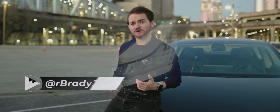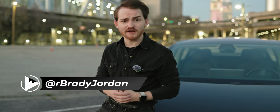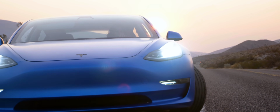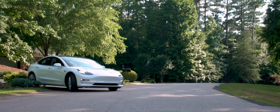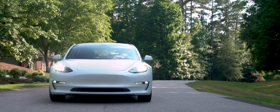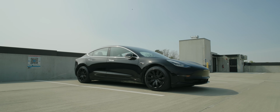Normally when you think of a 6-year-old car, the first thing that comes to mind is probably something like a Honda Civic or a Ford Focus. Probably not a luxury compact sedan with an original MSRP of $50,000 to $60,000 US. This is not your typical used car.